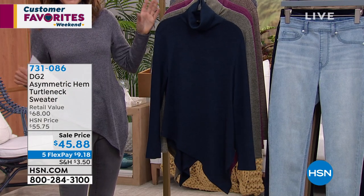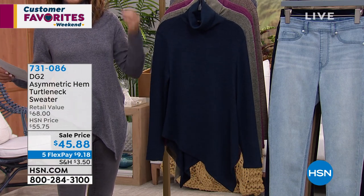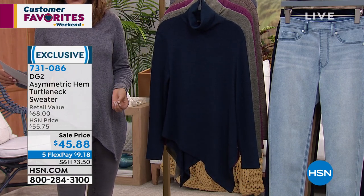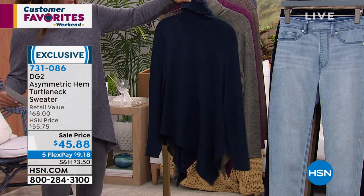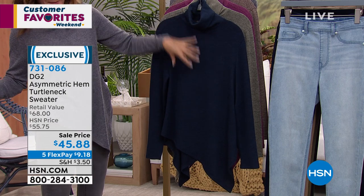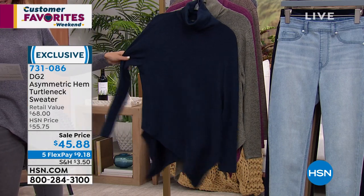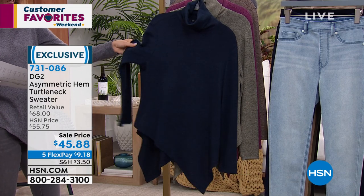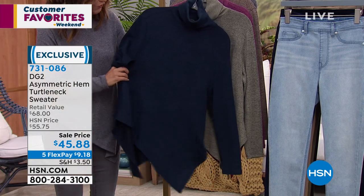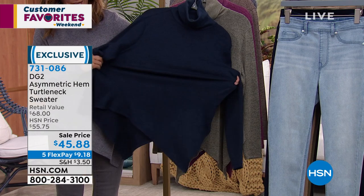Okay, we've got to get to the asymmetrical hem turtleneck sweater. I love this sweater. And I'll tell you why. I love a great turtleneck, but it's not tight and boxy. This has a beautiful, soft stretch kind of sweater knit. It's kind of plush, it's kind of spongy. It has this beautiful kind of heathered look to it, but it also has this really cool asymmetrical hem.